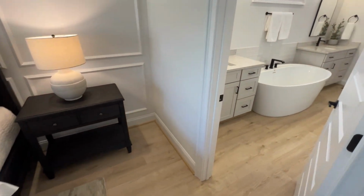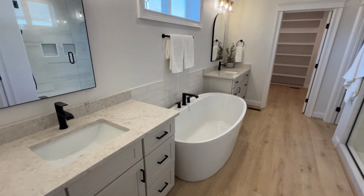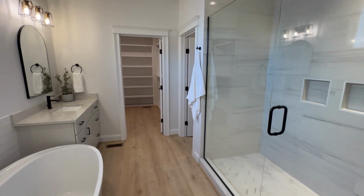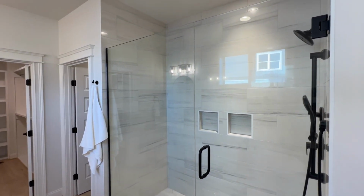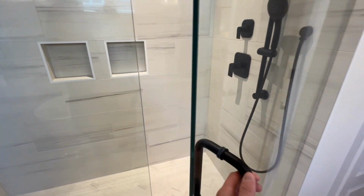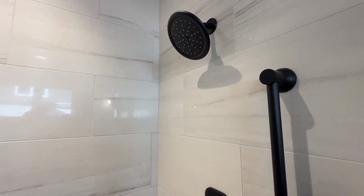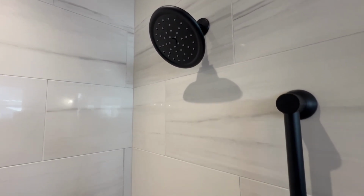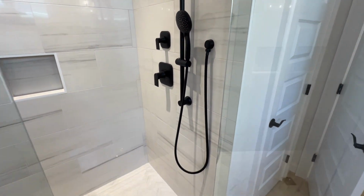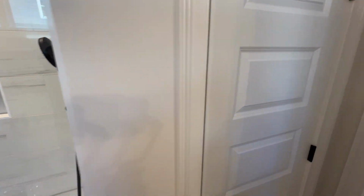Here we have the connection to the primary bath. You do have dual vanities here, and also you're going to have nice, beautiful tile over here in the shower area. This is one of those standard features that we talked about earlier in all of Frank Batson Homes, the tiling in this primary bathroom right here. And with this shower, you do have the standard shower head as well as the handheld right off to the side here. Now, right next to the shower, you do have a linen closet, which is very convenient.